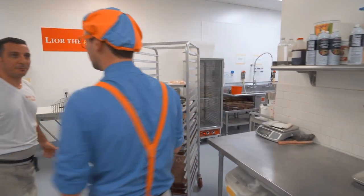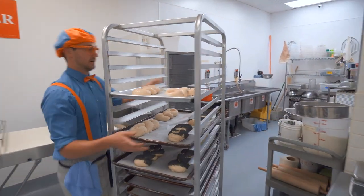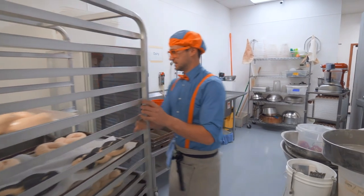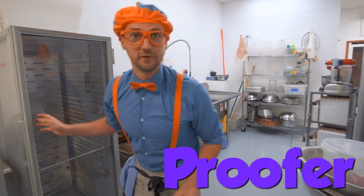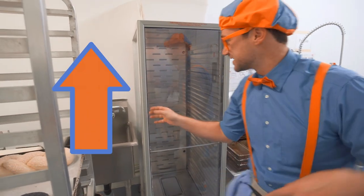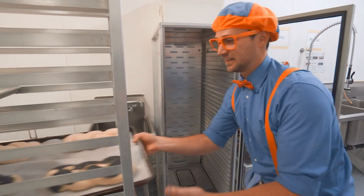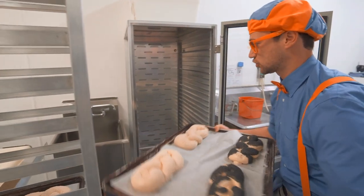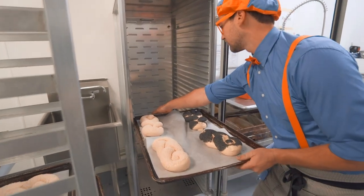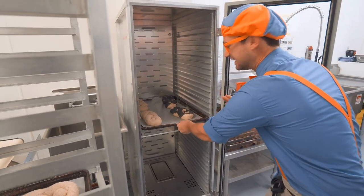Okay, now let's put this in the proofer. The proofer. Okay, the proofer. Yep, let's go. This is the proofer. It's pretty humid in there, and it lets the dough rise. Whoa! Okay, here we go. Let's put one tray right there. Okay, bye-bye.